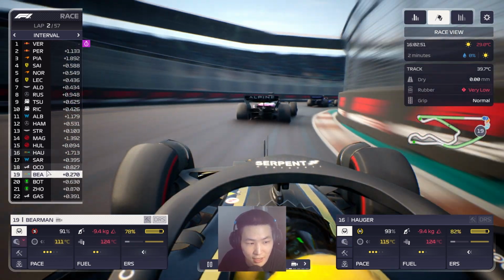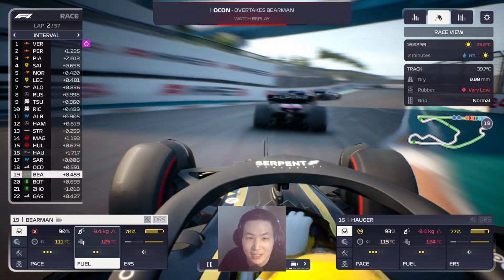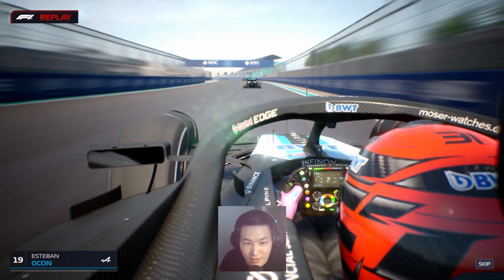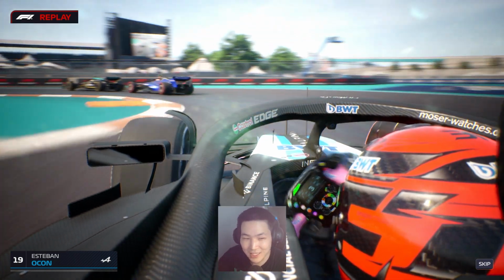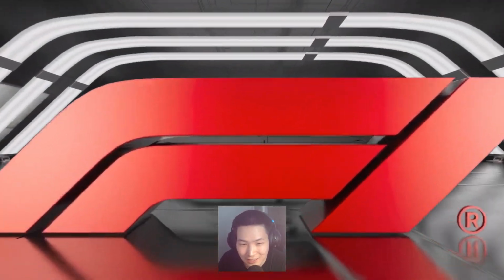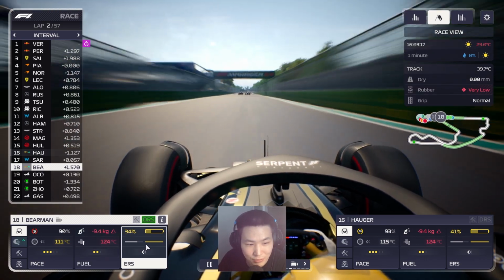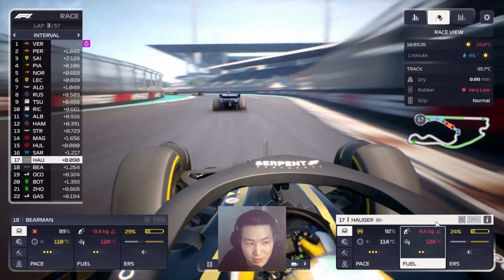What the heck? You just gave position to Ocon. You were miles ahead of him. That dive bomb is unrealistic. This dive bomb, where did that come from? Reckless driving. Like, what? That makes no sense, bro. That makes no sense. Just punted him off like Mario Kart there, man. Alright, this is fine. Zooming by with the DRS. Behrman needs to catch. Hauger loses a position here.